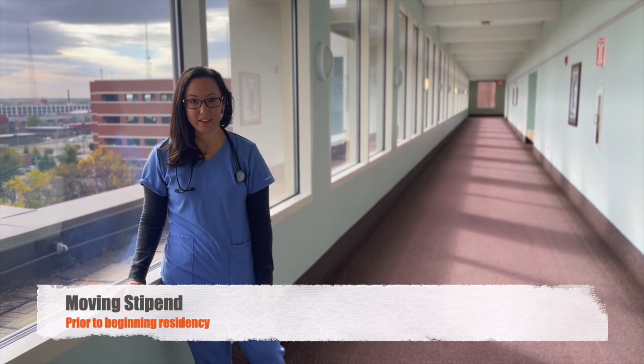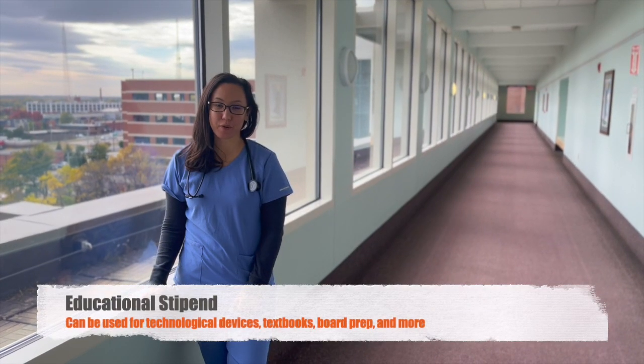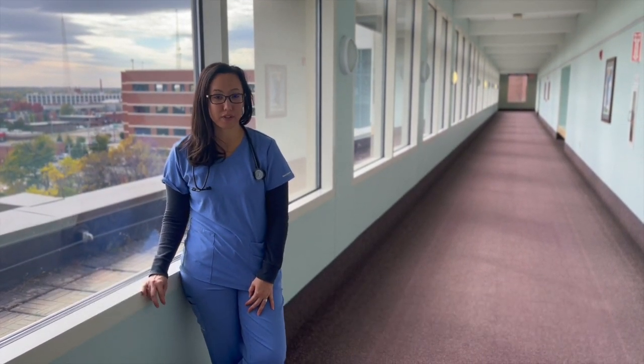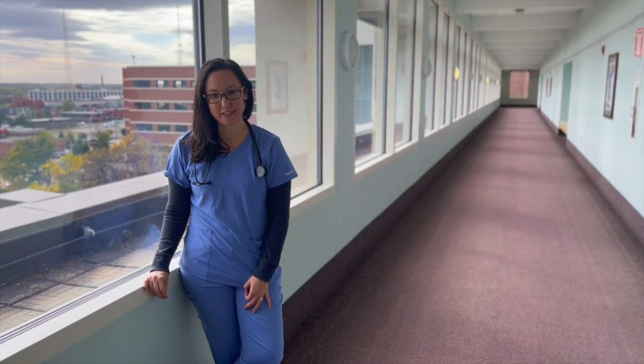One additional benefit was we got a moving stipend of $750 prior to starting the program. Residents also appreciate the educational stipend of $800 a year, which you can use to buy a personal device like a phone or laptop, board prep materials, including courses, textbooks, or other educational materials.